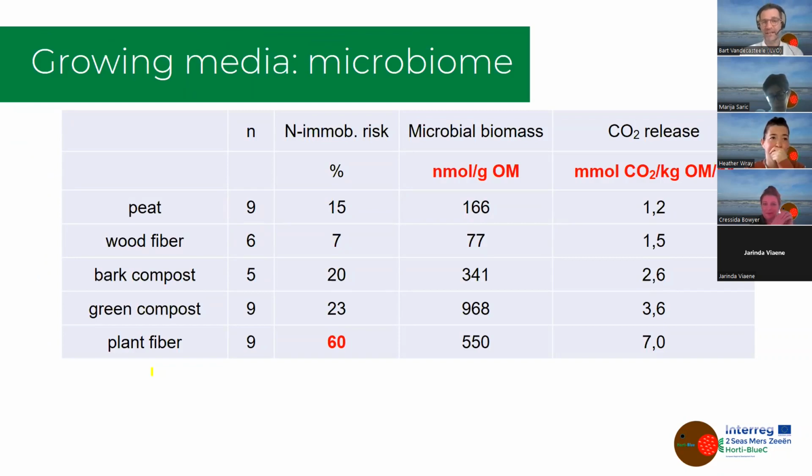And actually here you find some data of typical materials that are currently used in growing media blends like peat and wood fiber, or also some materials that you can use for replacing peat and wood fiber. We have bark compost, green compost, and plant fibers.